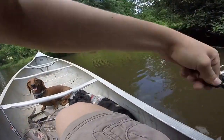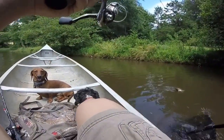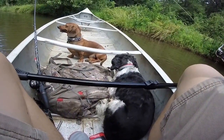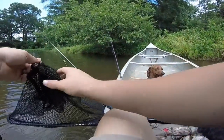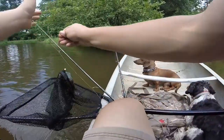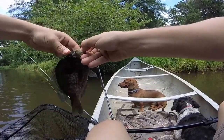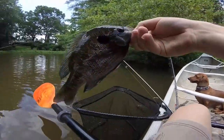Okay. Oh, never mind. I just set down my rod so I could. That's a decent size bass. Oh no, that's a brim. Wow. I set down my rod so I can move spots. Oh, come on. Wow, that's a big brim. Oh, come on. Come on. Nice size brim. Thought it was a bass for a second. Nice. Let's catch some more.